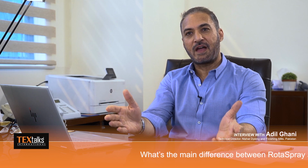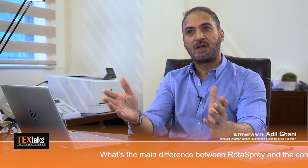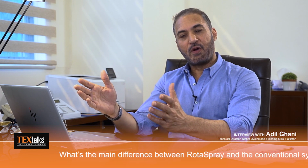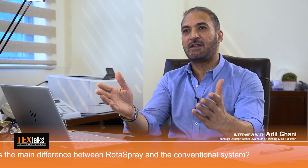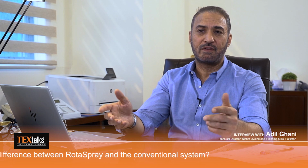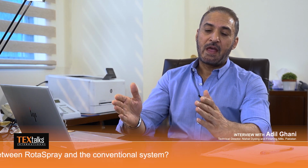The difference between this system and the conventional system is that we have a pad-dry, pad-steam process for continuous dyeing. For continuous dyeing, you have to apply the dye, which is called padding, and then do the drying process, where you have the thermosol machine. This is followed by the pad-steam process, where you apply the chemicals, then steam it and wash it. So this is basically a two-machine application.